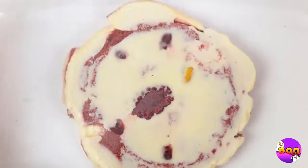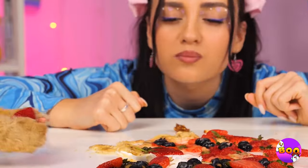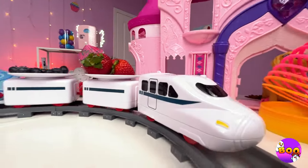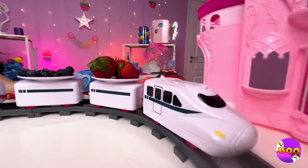Remember, if you squish it, you eat it. But the rest is going for a ride. Talk about a speedy delivery. Get ready for the next course.